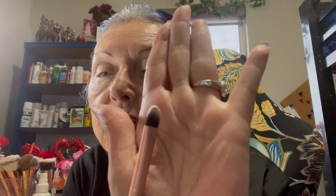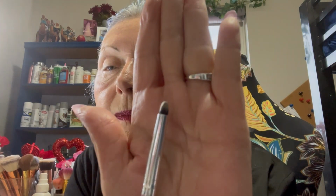I'm using a little bit flatter brush. I'm going to go into no, I'm sorry. That's wrong. I'm going to use a small brush with kind of a tip on it. See that? I'm going to go into the darkest color. This is where it's a little different if you've got hooded eyes. If you do not have hooded eyes, see, this is your eyebrow bone. If you feel it, you can feel your eyebrow bone, okay?